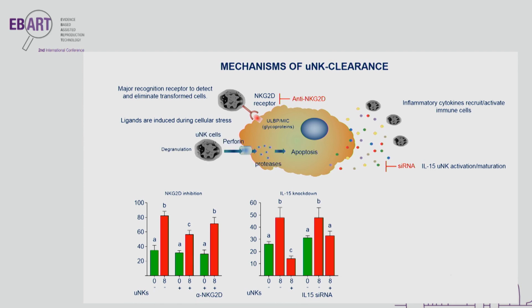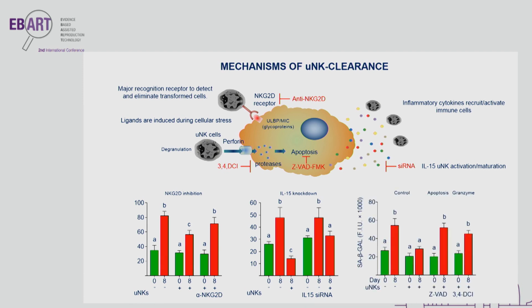There are also several mechanisms that they could actually kill the senescent cells, and we've isolated it down to degranulation through perforin pores, the injection of cytotoxic proteases, and apoptosis. And we've tested this by inhibiting several stages of this pathway with 3,4-DCI and Z-VAD-FMK. And again, when we inhibit this pathway with these two compounds, you see a reversal of the senescence killing.